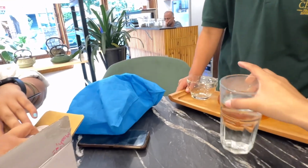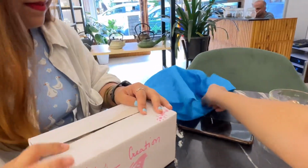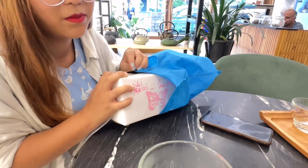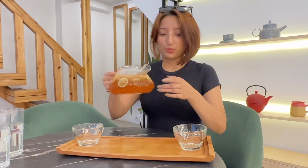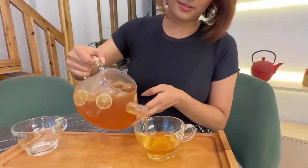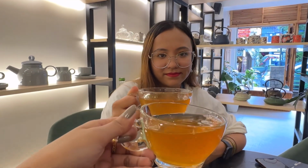Our peach iced tea is also here. It looks pretty huge. Thank you. I guess they serve for us. Our peach iced tea is here. Peach iced tea. Why not taste it? What is this? It's good.